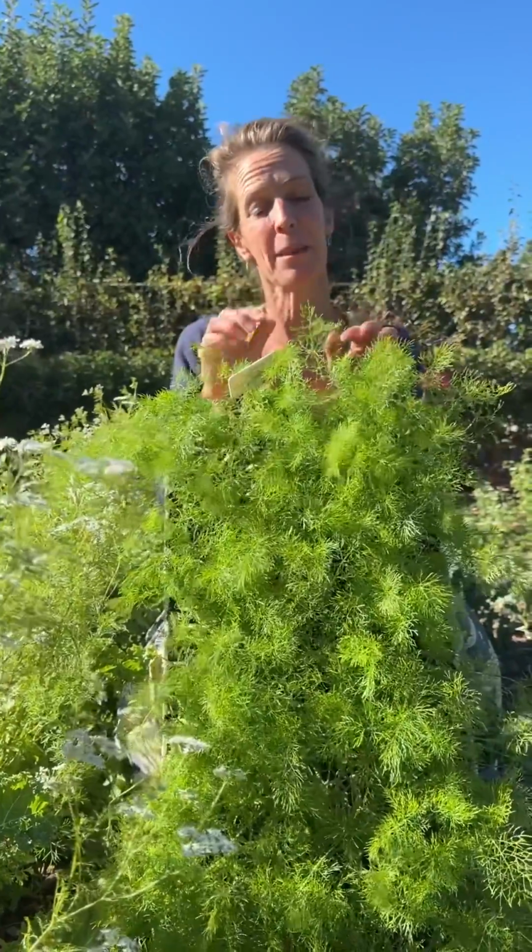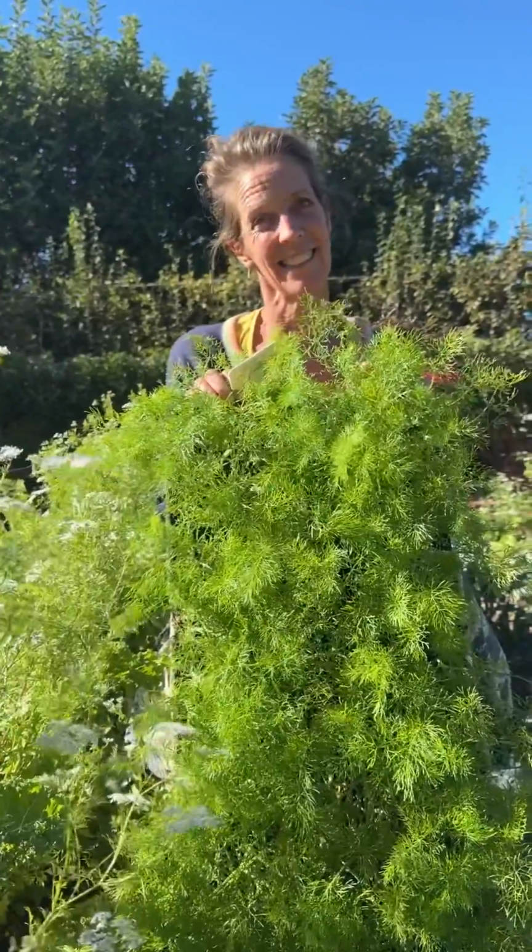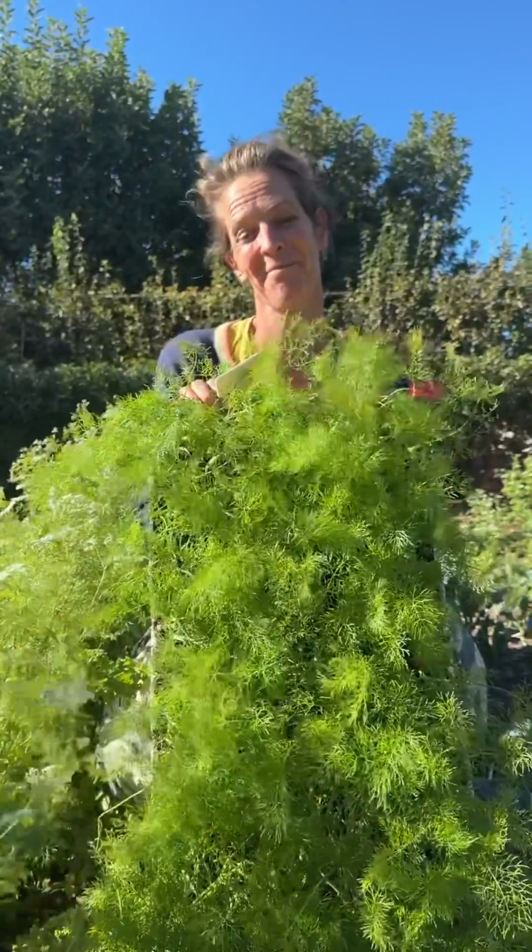So it's really nice to mingle the good buddies together and keep those that are a little bit antagonistic a little further afield. Happy planting!